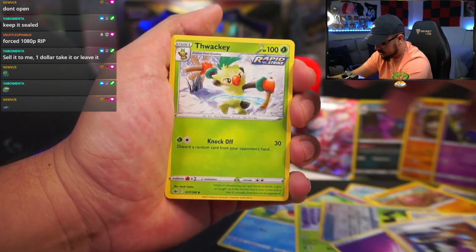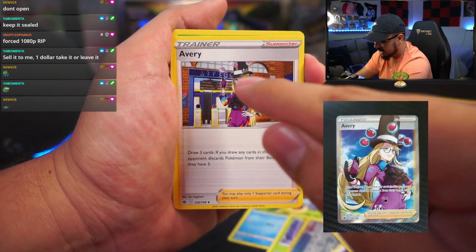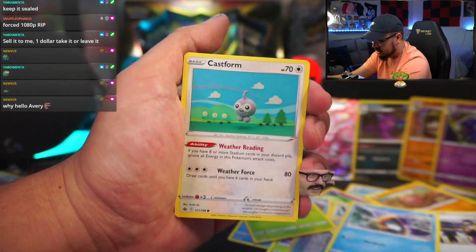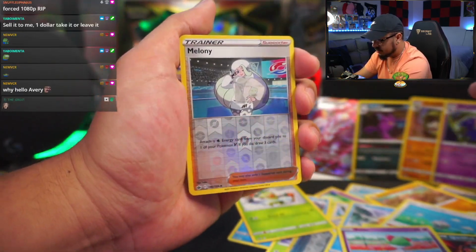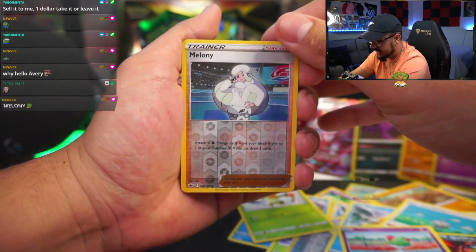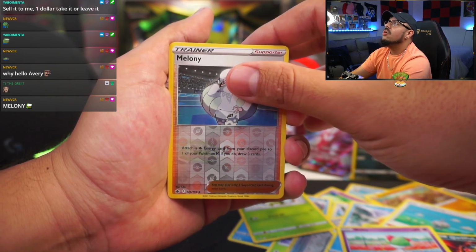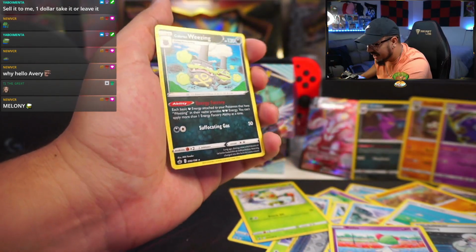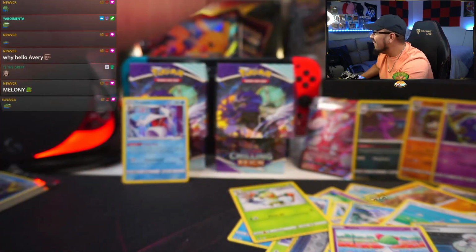Scrolls. Avery, the Avery art. The Avery trainer looks so sick because of the Pokeballs around her head. Oh, Snowrun Weedle, Cast Form. Melody, reverse rare. All right, Chilling Reign, show us what you got. Here we go, the last card of today's pack opening, Melody. Melody, okay. And the rare is, what? Non-holographic Galarian Weezing. No way.